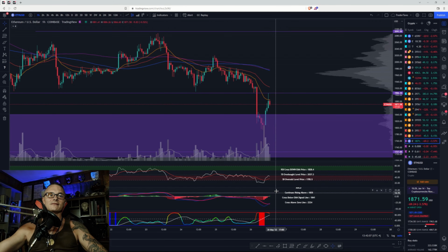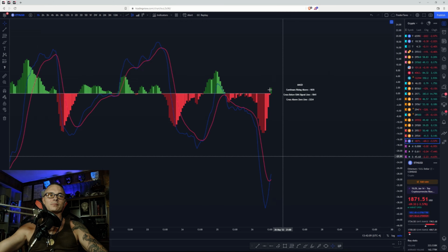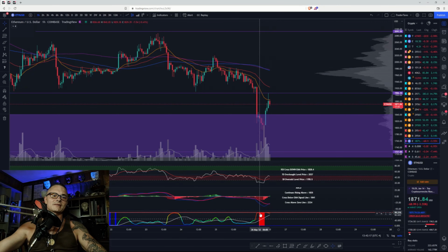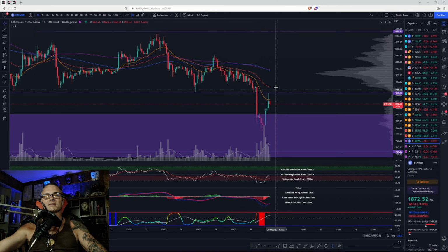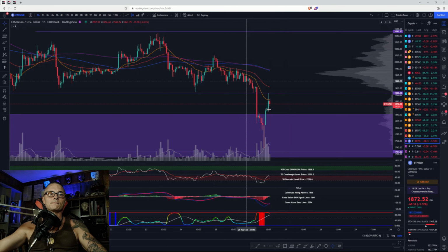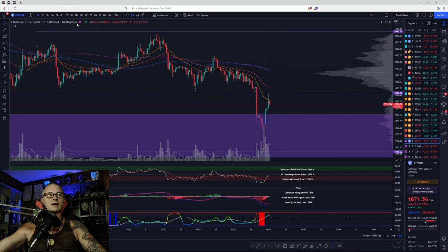See your MACD fresh cross to the upside, and you are printing a dark green bar on the histogram. Vol's very high. As you see, your BBWP is printing the red signals, which signifies that it is at the top line. So high volatility. We were talking about the move was coming. Now it happened 2 days after I thought it was, and it happened a day after the FOMC minutes. But here we are. It's coming, or it came. I don't think it's over either. Let's go to the 4 hour.